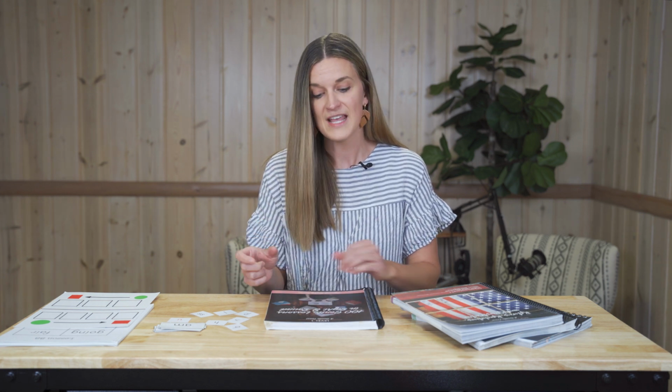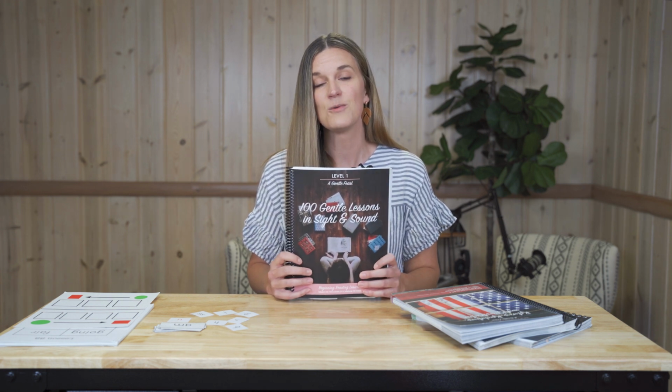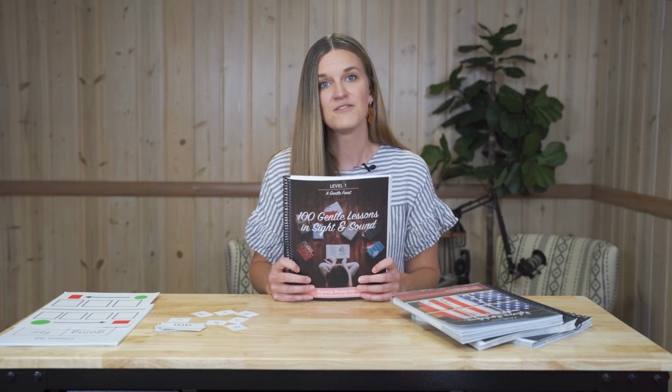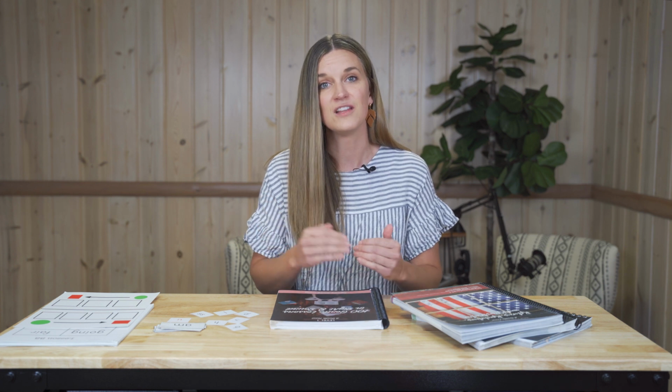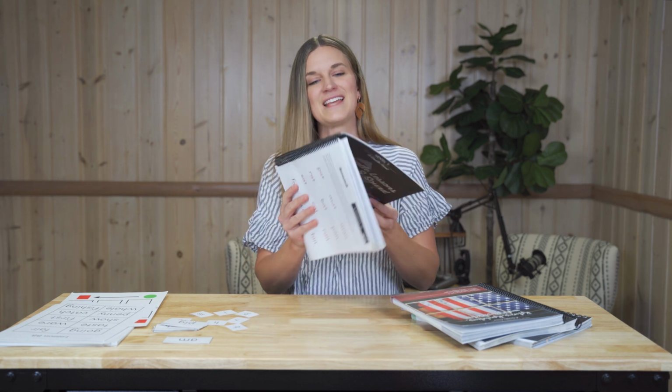So they weren't just reading 2-letter words and 3-letter words. They were learning full words. And that is where the concept of sight and sound came in, because they were learning words at sight, and then they were also starting to learn the sounds of the letters and phonics and putting letter combinations together and learning how to read. So I'm going to open up to the first lesson in this book, and I'm going to give you a glimpse at what it looks like to do a Charlotte Mason reading lesson.